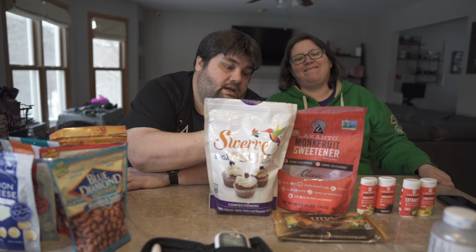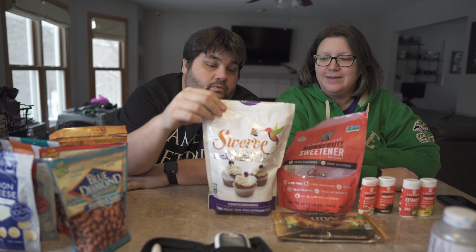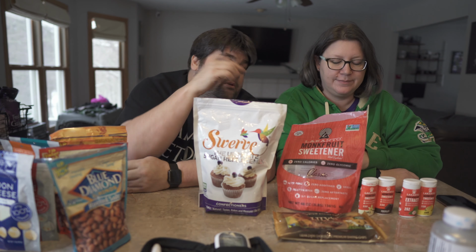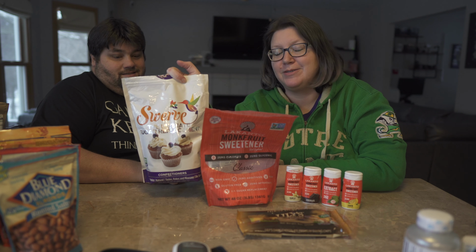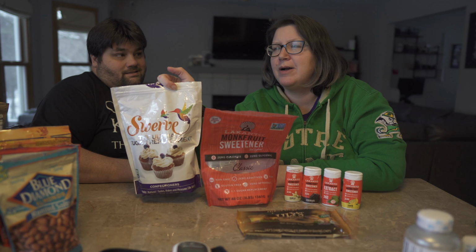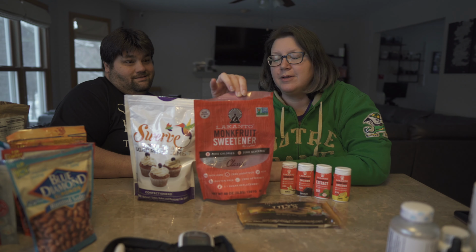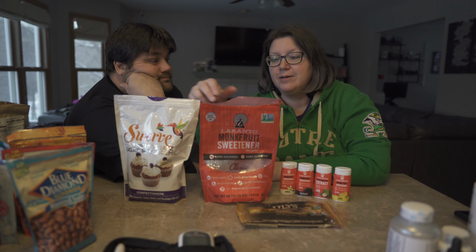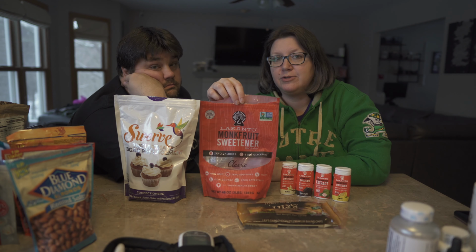Sweeteners. Alright, so we've got Lakanto, we've got Swerve, we've got Lily's, and we've got some Lakanto liquid drops. The Swerve is straight up erythritol, just ground into a powder. Lakanto is erythritol, but it has monk fruit sweetener in it. We had straight up erythritol.